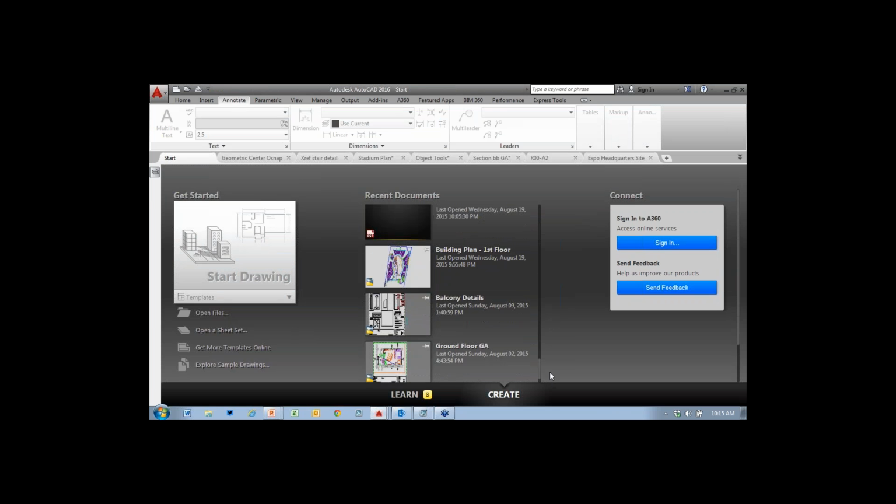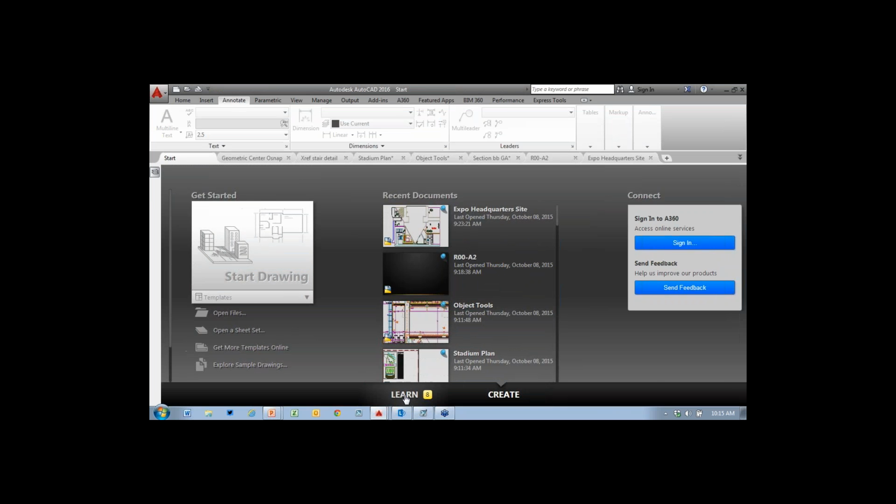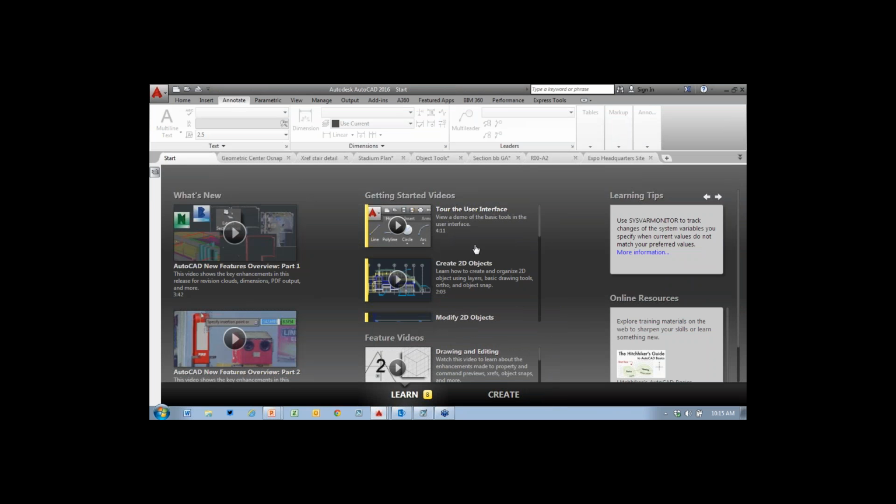You can display up to 50 previously viewed drawings. The part I actually like that I wanted to point out is if you go to the Learn tab, first of all, there are videos on here, so you can learn the new features inside of AutoCAD 2016, but this is the part I love. See these learning tips? You can actually click on these and go through.